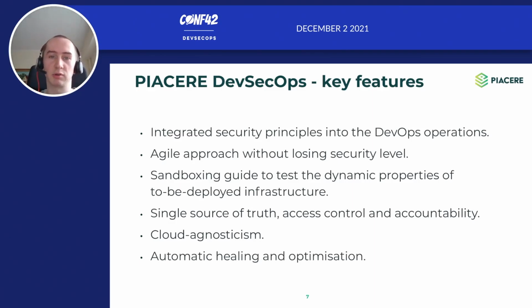Another key feature already mentioned as well is the multi-cloud approach, cloud agnosticism, so that we are not fitting into one offer from, for example, Amazon Web Services, but we are considering all the other potential cloud providers, like obviously the major ones, like Microsoft with Azure, like the Google Cloud Platform, but also all those public clouds running OpenStack. So in general, cloud agnosticism is a key feature of PIACERE, and also an important part, automatic healing and optimization. So ensuring that the infrastructure that has been defined doesn't drift away from the actual configuration, and is healthy at all times. And also proposing optimizations to the way the infrastructure as code is defined.